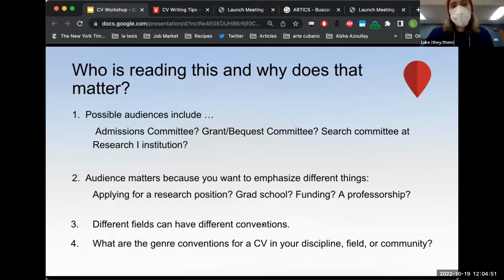So another thing to have in mind is your audience. I think with just about any kind of writing project, you want to be attentive to who your audience is. So again, as I was mentioning on the last slide, is it an admissions committee? Is it a grant or request committee? Is it a search committee at an R1 institution? These are important factors when you're thinking about what types of information you could include in your CV. So for instance, if you are applying for a grant or request, it may be particularly appealing to include specific dollar amounts for scholarships or grants that you've gotten in the past as a way of proving that you do have experience applying for grants.